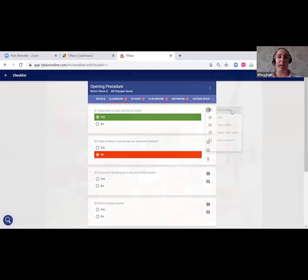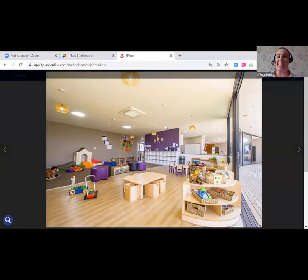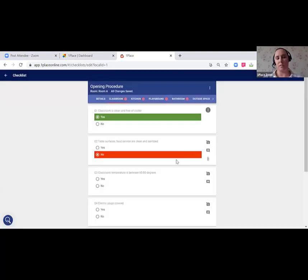So in this particular case, we've got a help image: what does a room that's free and clean of clutter look like, as well as a little help link. It could be a link to a video, a link to a policy or procedure document, or even a particular verbatim process, such as this is how you mix the sanitizing solution, this is where you find what you need, and going into specifics.